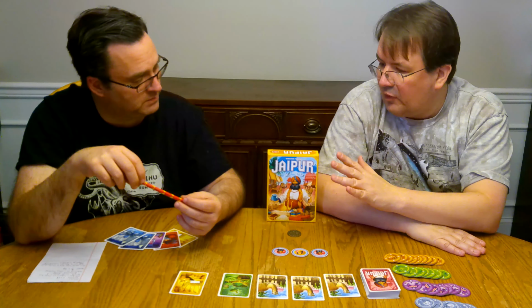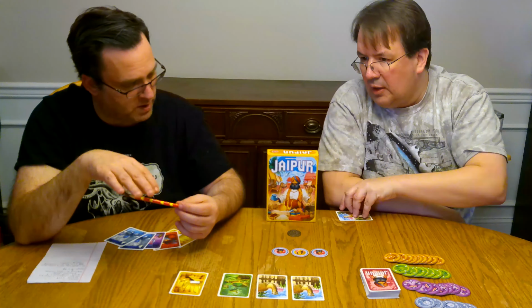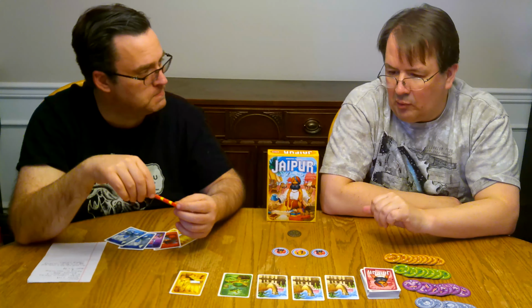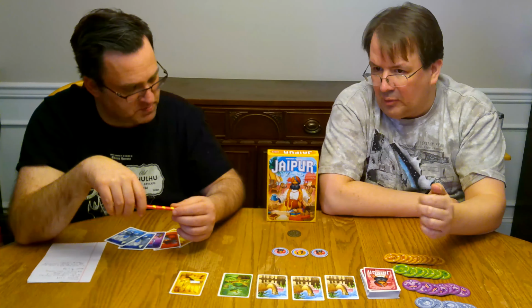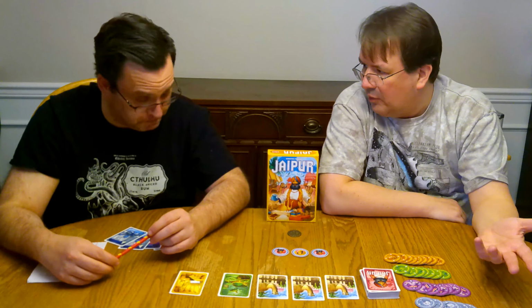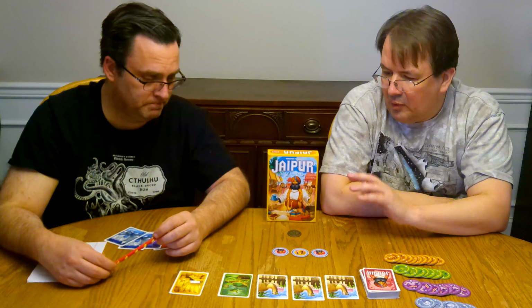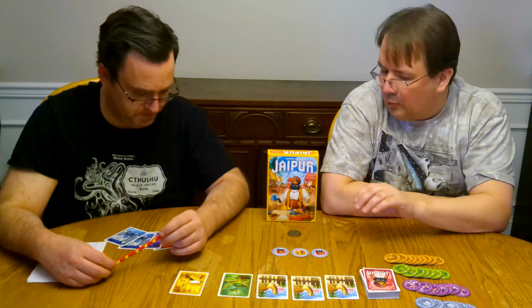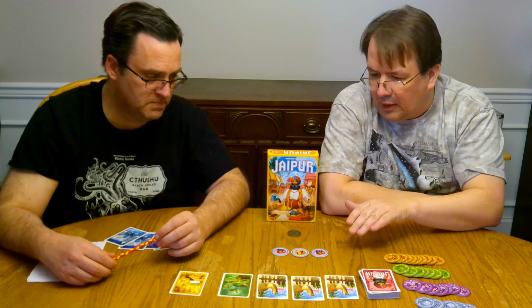You've got a hand of five cards, and any cards that have camels on them, like this, go off to the side in front of you. Called your herd. And you can use those to swap out for cards in the play area. At the beginning, there are always three camels out in the play area, and then two cards from the deck, which could result in more camels. You have the choice of either taking one of the non-camel cards and replacing it from the deck, or taking all of the camels that are out there and putting them into your herd, and replacing them from the deck again.